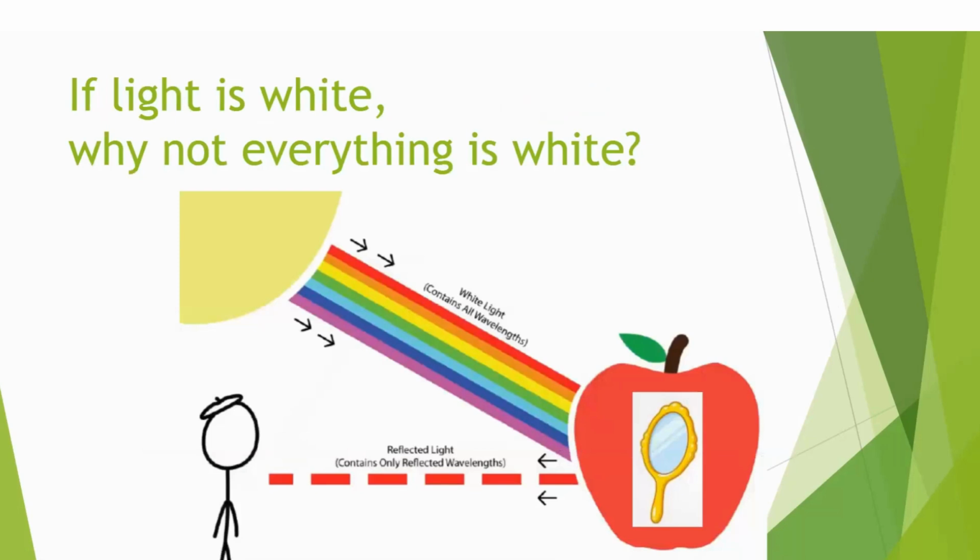But if the light is white, why is not everything we see white, right? So the things act like small mirrors, not perfect mirrors, but they reflect light. So for example, this apple looks red in my eye because from all the light it takes, it reflects back more red light. So what I can see is the light that is coming back from the object. So I see the apple red.